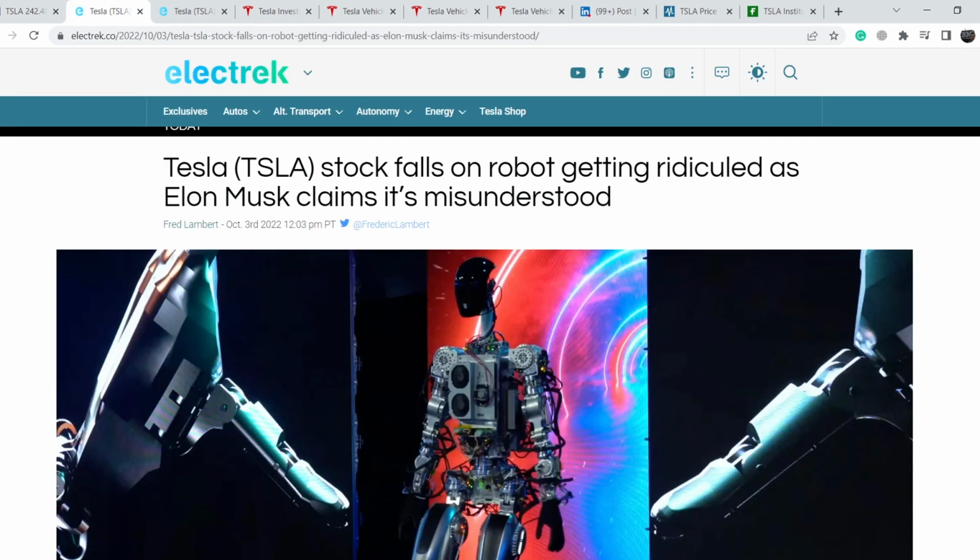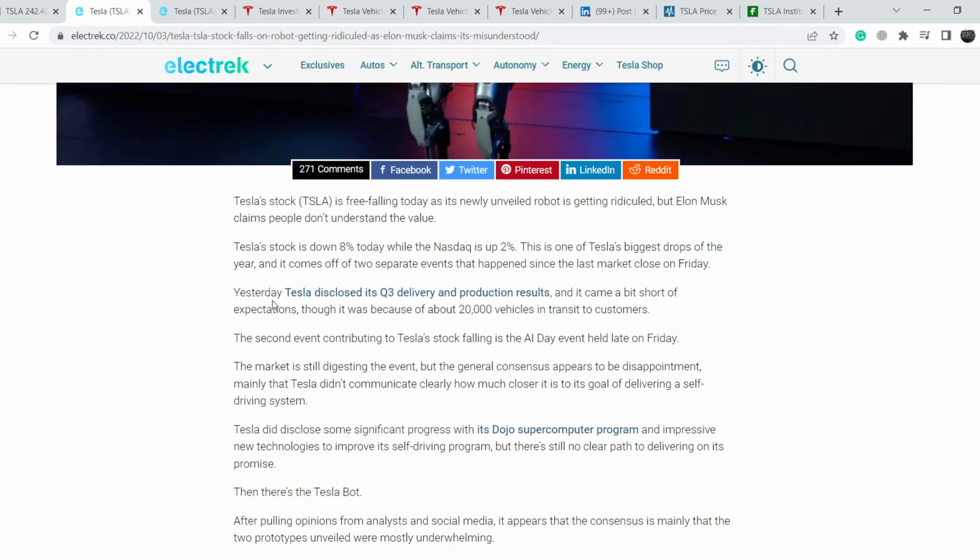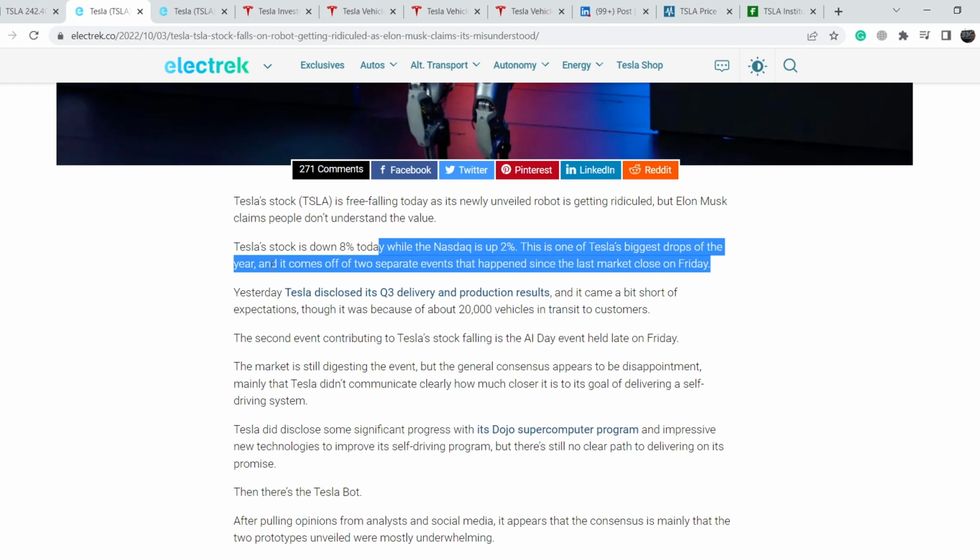And we are on electrek.co, and this article was published on October the 3rd. And it's titled, Tesla stock falls on robot getting ridiculed as Elon Musk claims it's misunderstood. And let me go to this. Tesla stock is down 8% today, while the Nasdaq is up 2%. This is one of Tesla's biggest drops of the year, and it comes off two separate events that happened since the last market close on Friday.